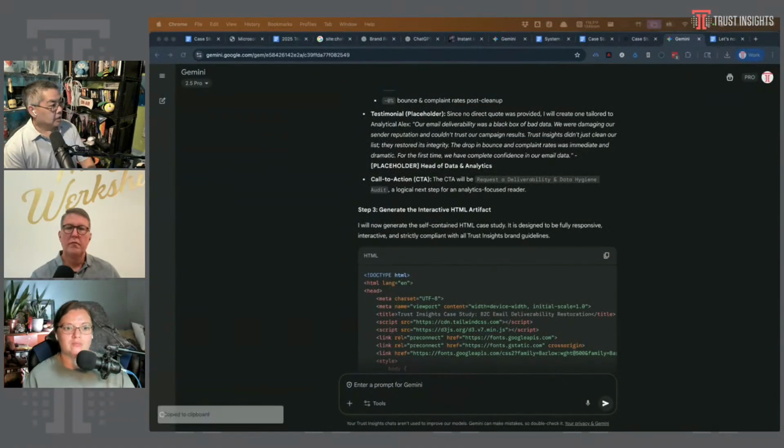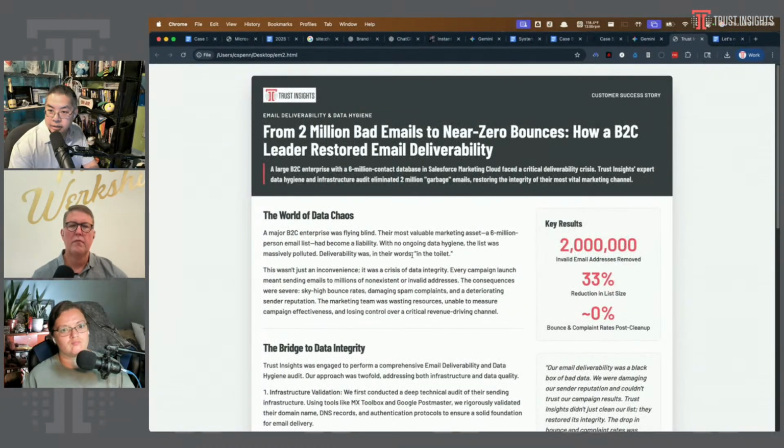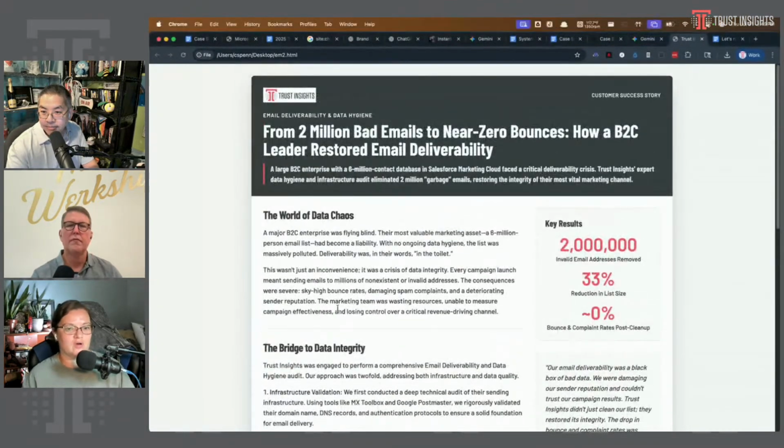Right. So let's try and see how the gem that we built did on its own output. I like the other headline better, from 6 million problems to 4 million prospects. I think that was more clever writing. I think the other headline is better, but I think that this one aesthetically looks better.